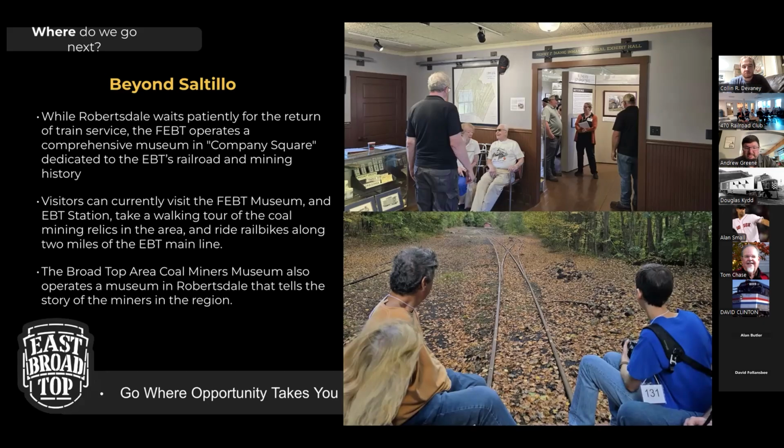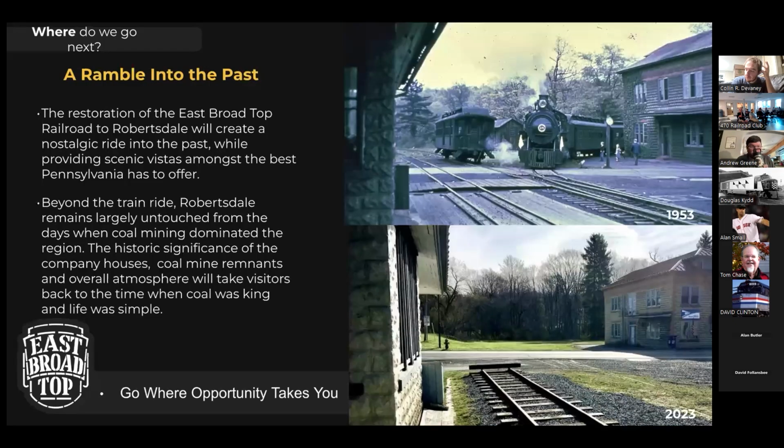Just down the street is the Broad Top Area Coal Miners Museum. They operate a museum that talks about the coal mining history and the story of the people. It's definitely worth a visit if you've not made the trip up there. Again, highly recommended. If you're coming to visit the EBT, make sure to stop up there. That museum is open on Saturdays when the EBT is running.